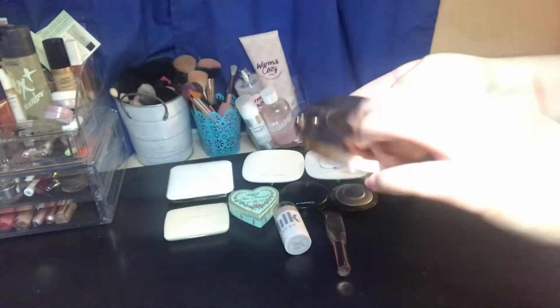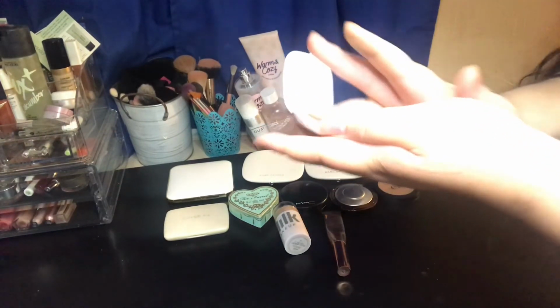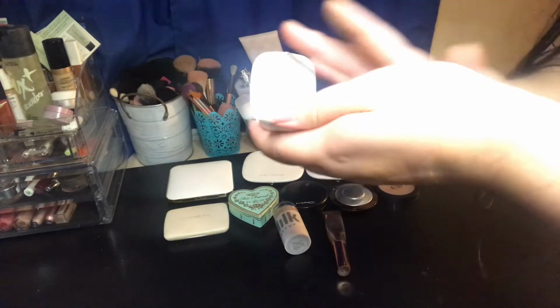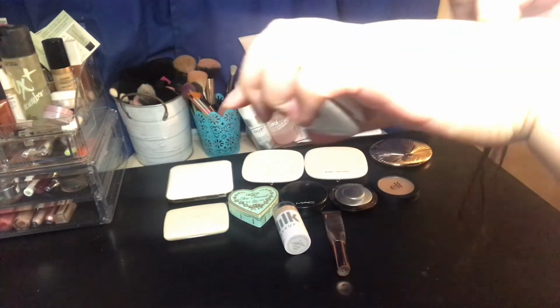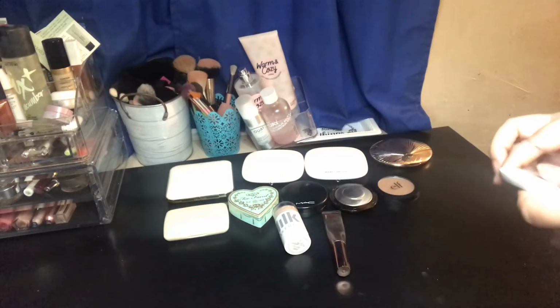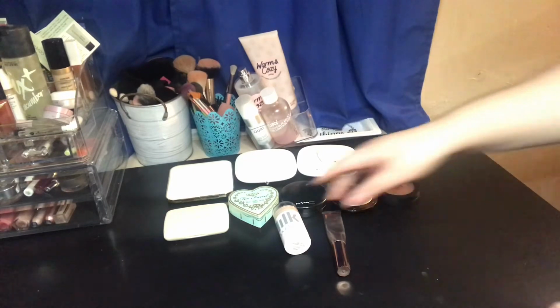Let me compare it to the Marc Jacobs. Those two might actually go in my next shot my stash, just so I can see maybe which one looks better on me at my fairest. Okay, so it looks like the Charlotte Tilbury one, maybe darker, because this Marc Jacobs one's like barely showing up on my skin at all. So we're gonna play around with those in my stash. So yeah, I will definitely be using the Charlotte Tilbury and the Marc Jacobs next shot my stash.